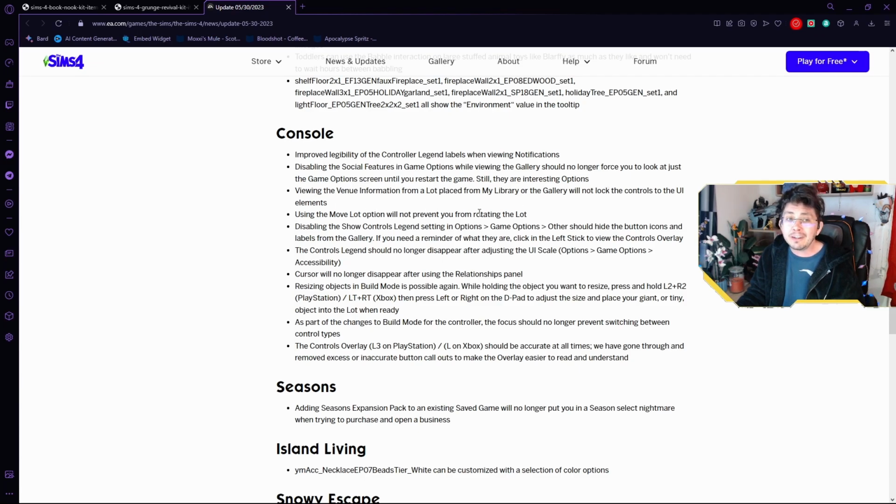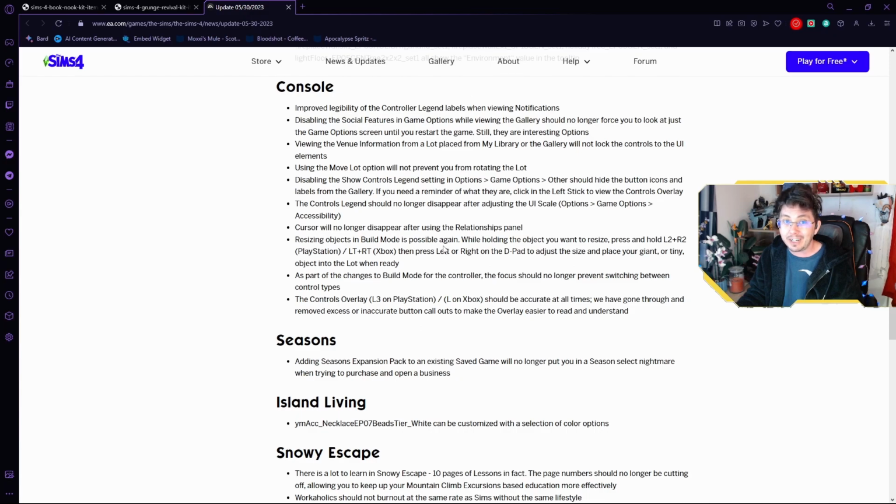Viewing the venue information from a lot placed from My Library or the gallery will no longer lock the controls to the UI elements. Using the Move Lot option for console players will no longer prevent you from rotating the lot. I'm sure a lot of you will be very happy with that. Disabling the Show Controls Legend setting in Options, Game Options, and Other should hide button icons and labels from the gallery now.